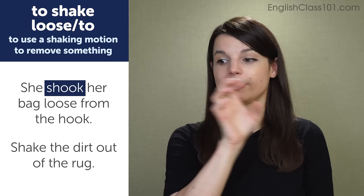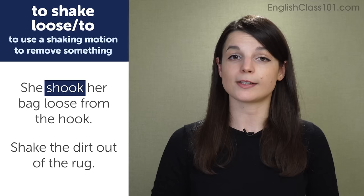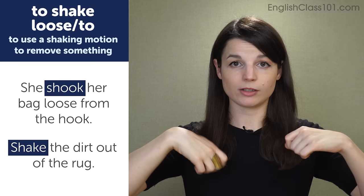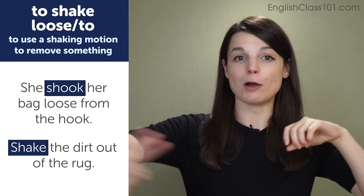In the second example sentence though, we see shake out. So the second example sentence was shake the dirt out of the rug. It means again, make a shaking motion to remove dirt from a rug. So it means do this and get the dirt or whatever else is in the rug out. So remove the dirt from the rug by shaking it. So it's to shake something out of something else.